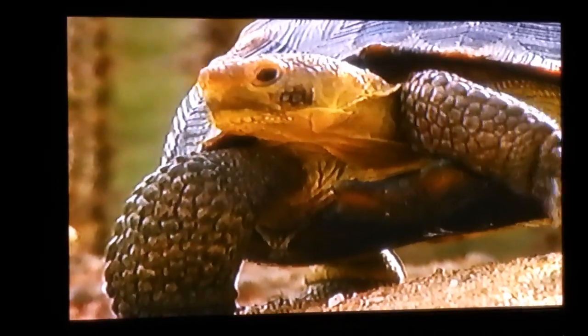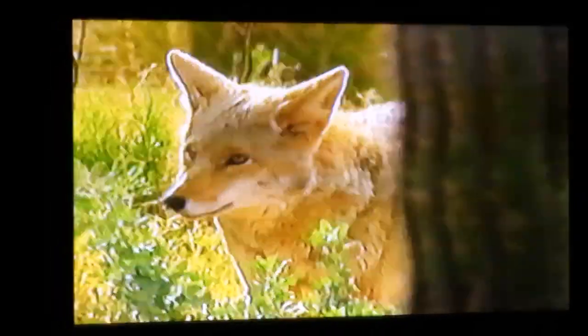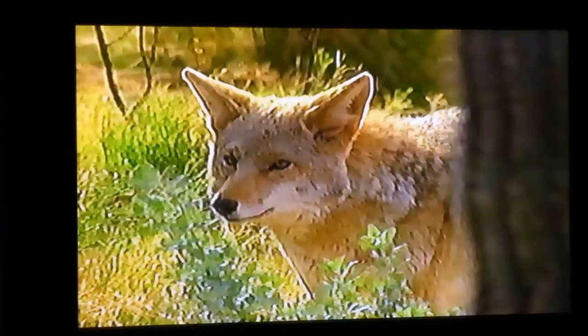If you're going to live in the desert, you have to be able to survive in an area that's very hot and very dry, but yet very cold at night. And plants and animals that live there have to have very special adaptations so that they don't die of thirst.